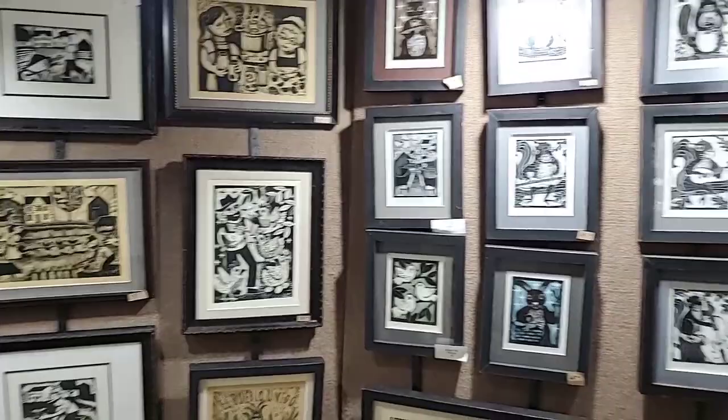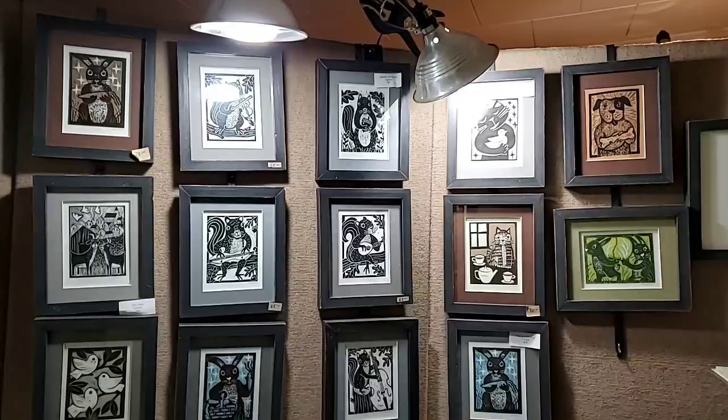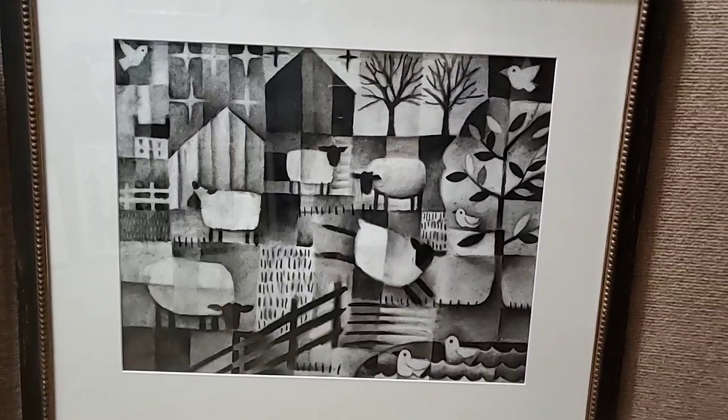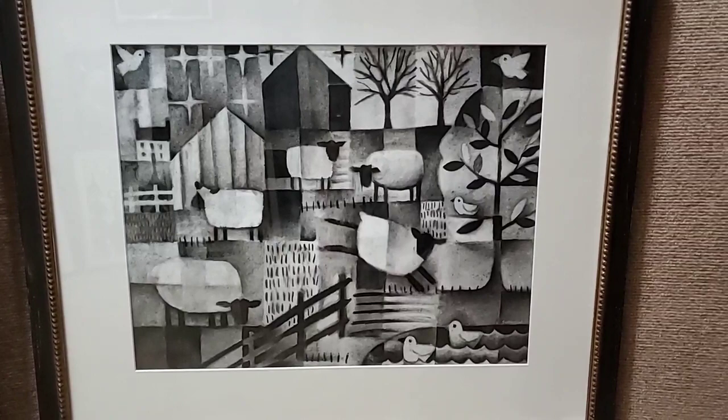So this is the show. Most of the smaller prints are in this part of the booth. Now, down in this corner, this is kind of special. This is a charcoal drawing. Usually when I paint, I use lots of color, and charcoal's unique in that you don't have any color. All you have is tones of color to work with.